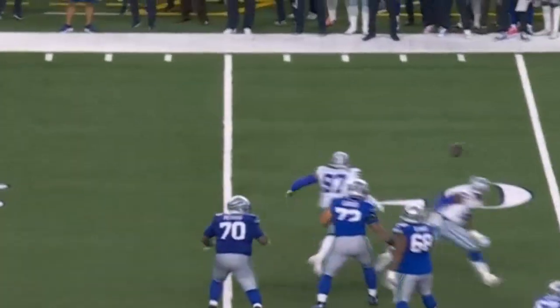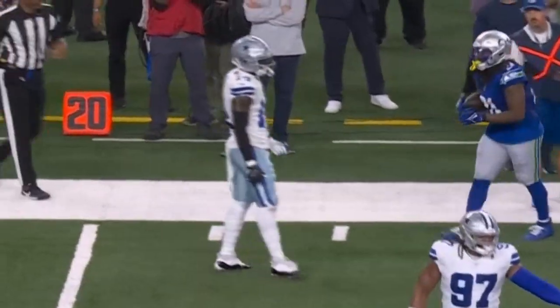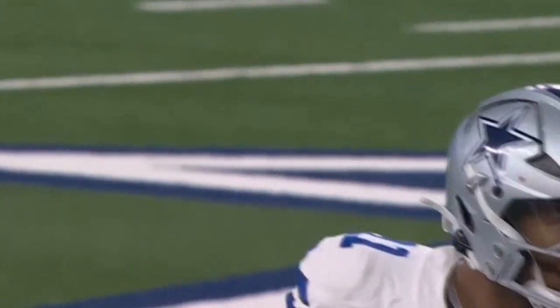Backing up, pressure, and that was Parsons who got in there. Got his hand on his foot, takes care of him there. 4th down and 5, and the field goal unit comes in to try to tie the game.